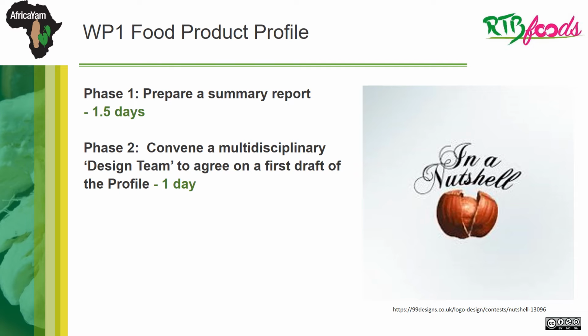Second phase is to convene a multidisciplinary design team meeting that would agree on the first draft of the product profile. And again, these are the people that will be flipping through the evidence to decide, okay, what's justified to be a high priority or a winning trait on this product profile. And it's really important that you have a wide range of people included at the meeting, possibly agronomists, breeders, food scientists, social scientists. Those with expertise in gender analysis are quite important to have around the table.